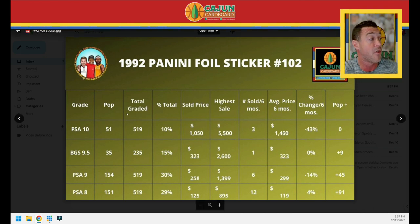I don't know. That's just my thought, but I'm trying to work backwards, a backwards deduction based on the pop report and then working back towards the print run. Let me know what you guys think in the comments. Is this just a really, really common sticker?